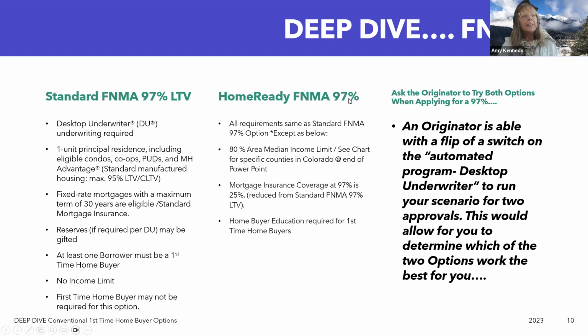The Home Ready, the 97%, that's going to be for people who are at 80% area median income, AMI, sometimes called. And as I said, we can certainly get that chart over to you. That one comes with a reduced premium, so you're going to have a little less to pay for your mortgage insurance. And you are going to be required to take the first-time homebuyer classes. But, good organizations there, both End-to-End, Neighbor to Neighbor, and Brothers, good places to get the CHAFA Homebuyer Education Class Certificate for free. And it is also at the 3% down.